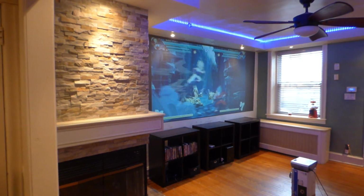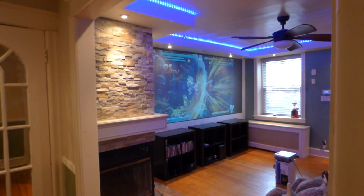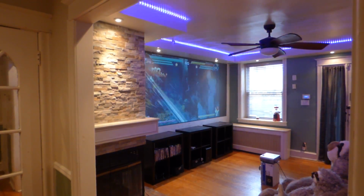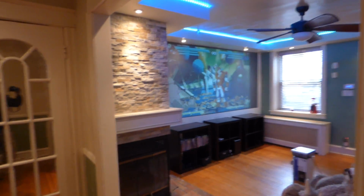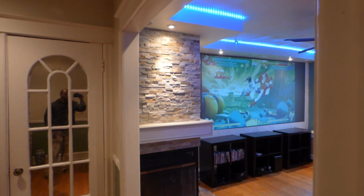I'll sit back here in the dining room. And I can see my screen crystal clear all the way from here. Looks absolutely fantastic. This is what we mean by the screen paint challenge. We can do this easily on our technology.